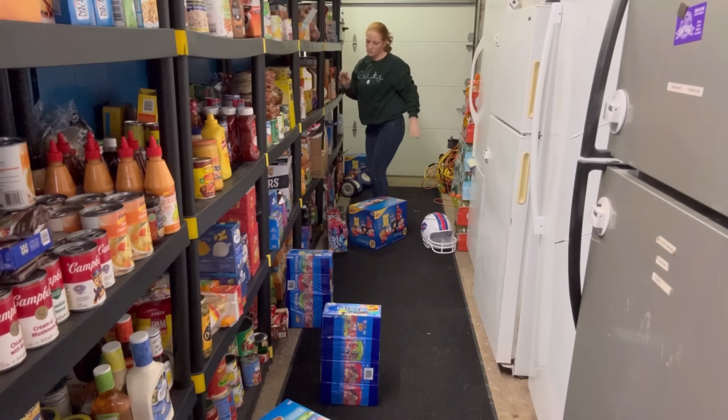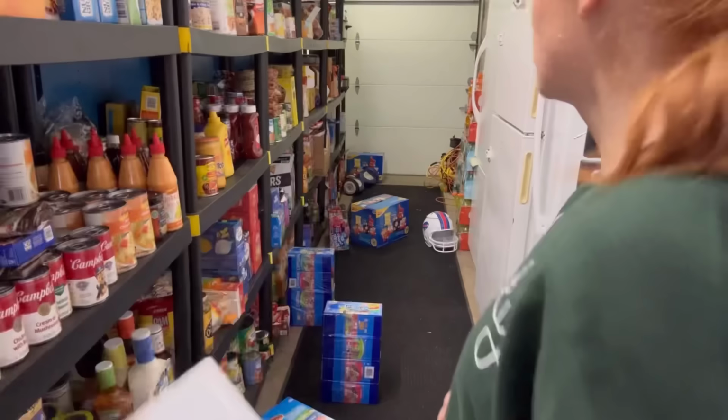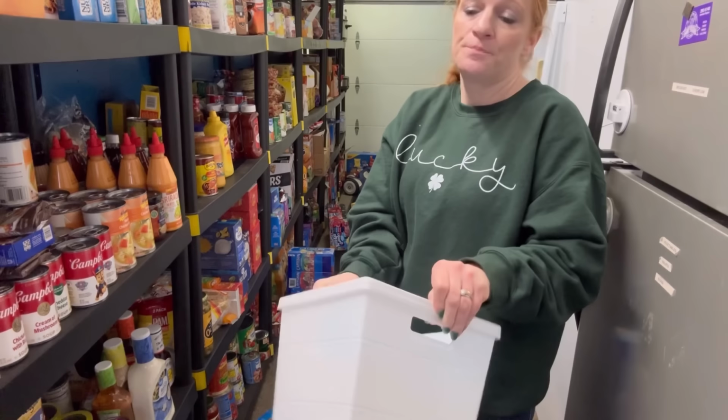I'm gonna grab those things I got at the dollar store yesterday. Hold on. Okay, I got these at the dollar store yesterday. And I'm gonna put the orange cups and fruit cups in them.